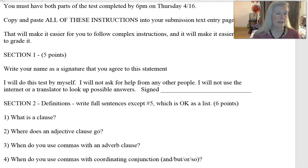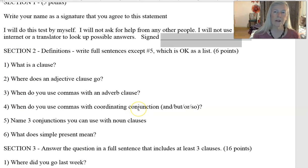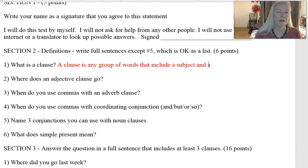Section 1, this is your promise to not get your family members to help you. Definitions. What's a clause? Now I asked for a full sentence, so a clause is any group of words that include a subject and a verb. Where does an adjective clause go? An adjective clause goes directly after the noun it modifies.